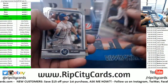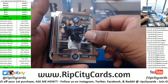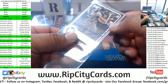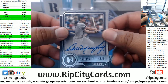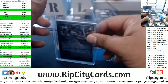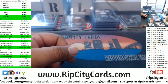Cardinal, an Indian, a Met, which we got a random, Mariner. Now this is a Brave, but it is numbered 2-3. Number 3/199, Dale Murphy of the Braves. So whoever has the number 3, congrats. There you go, G-Man. A little something for you.